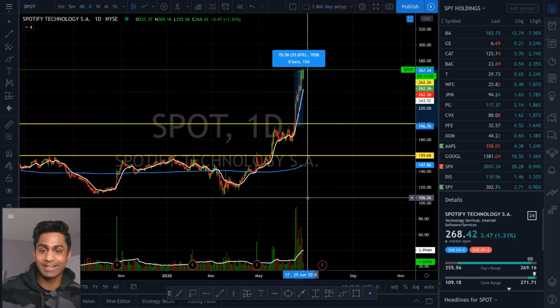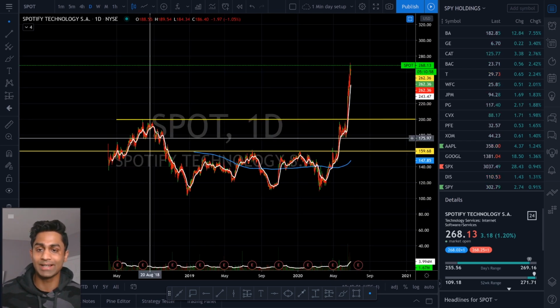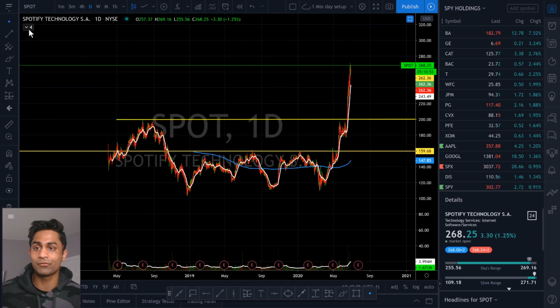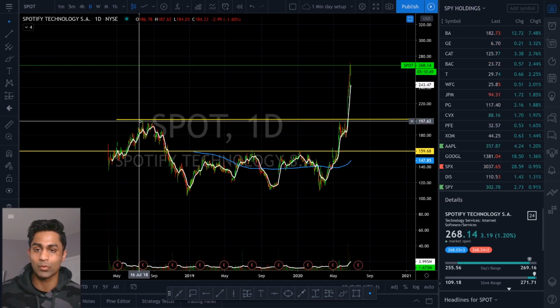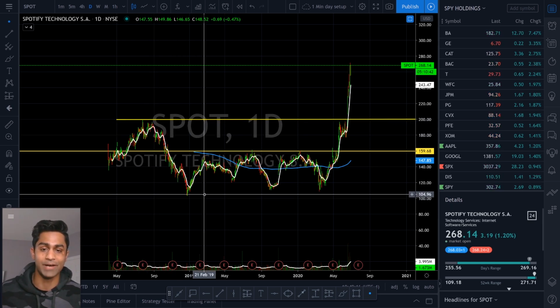If you did get a chance to watch my previous analysis on Spotify stock, we were essentially recognizing this $200 as a very clear resistance for the stock, given the fact that it has gone rejected at that level previously. You can see that it pushed up right around August to September in 2018, right around that level, and then it got rejected, pulling back as low as $105 a share.